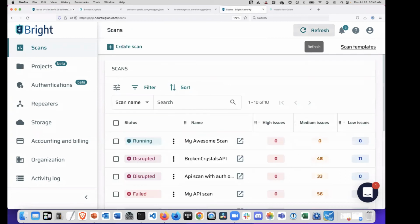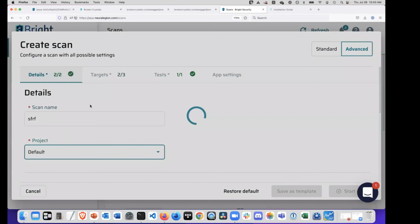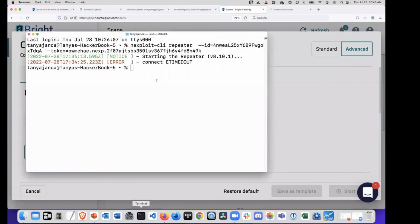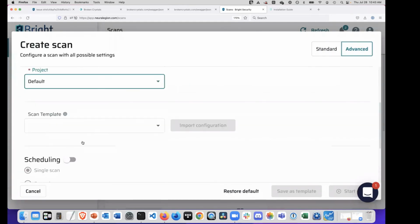So if we go over here, we're going to create a scan. So if I just breeze through this very quickly, you would not go this fast usually. Okay, come on, computer, we can do it. Yeah, I still have a timed out repeater. So let's see if it's going to do my thing for me.